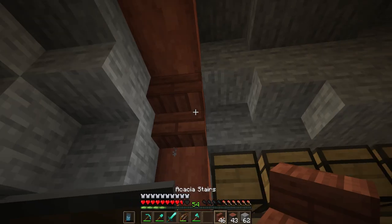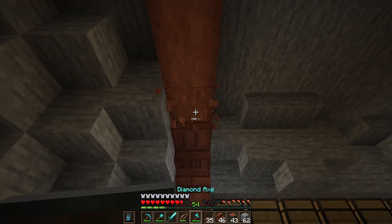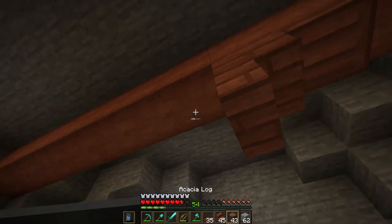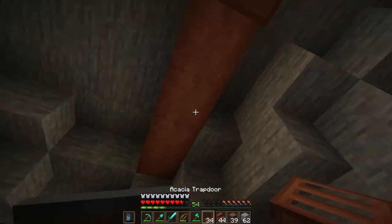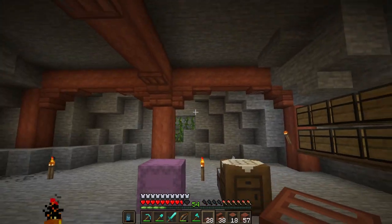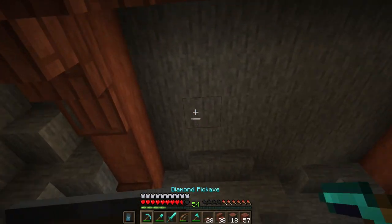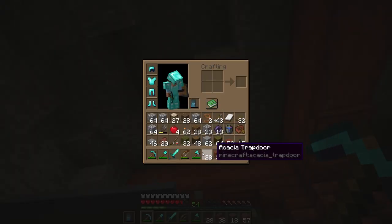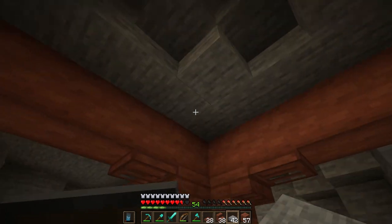And we'll put stair there, trapdoor there. Oops, not there. Trapdoor there, stair, then a log in the middle here. And then same pattern over here. Perfect. All right, there we go. That's good. I like that. And let's see, what else can we do here? I do want to add some more depth to the ceiling here. So let's do that real quick. Grab some slabs. Boom, boom, boom, boom.